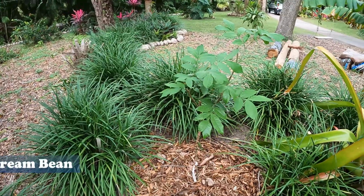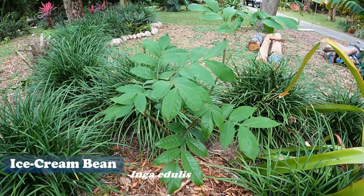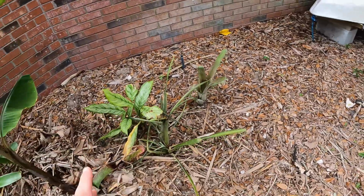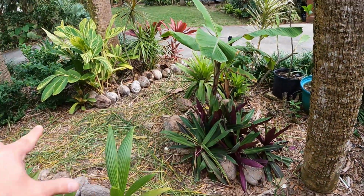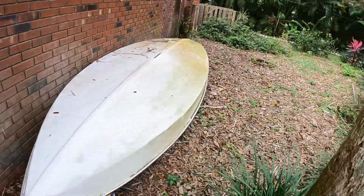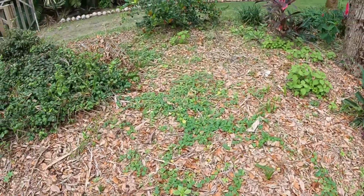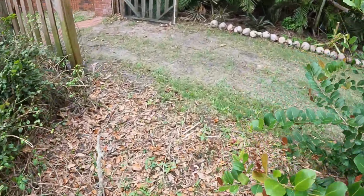Oh, I guess we do have our ice cream bean. We just added that one right there. So you just trimmed it. Yeah, I did trim it because it needed it. Looks good. So really, we need to continue. I've been planting. I just added some plants here to kind of continue the path. But it does kind of dead end here. We kind of need to continue it on through here, take out that ugly stump. And this is where the soursop was, right here. Now it'll be part of the pathway.